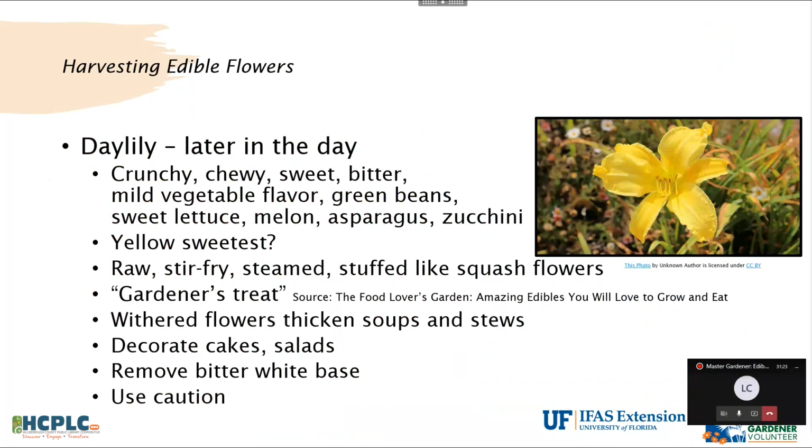So we're going to talk about some specific edible flowers that you can grow in your garden. The first one is a daylily. And I don't know if you all knew you could eat this. Maybe some of you do. But daylily flavors have been described as crunchy. They taste like asparagus, maybe like a green bean or like a lettuce. So you can sample a daylily and figure out for yourself how it tastes to you. Some of the literature said that they thought the yellow ones were the sweetest. That could be an experiment that you can try and see if you agree or disagree with that.